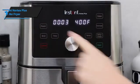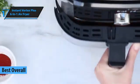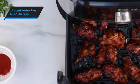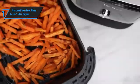We are pleased to introduce the Instant Vortex Plus 6-in-1 Air Fryer, a leading contender in the air fryer market of 2024. This kitchen appliance stands out with its aesthetically pleasing, sleek, and upright design, featuring a square shape and a matte finishing on its sides. The front is adorned with brushed steel, adding a touch of elegance to your kitchen.